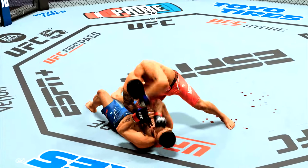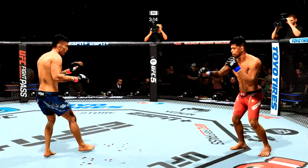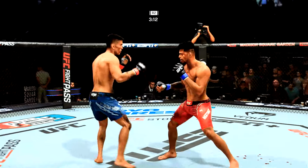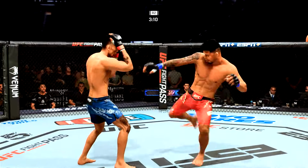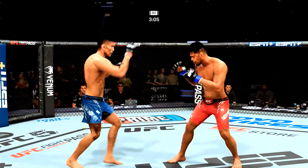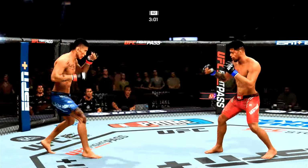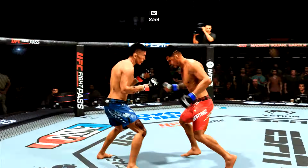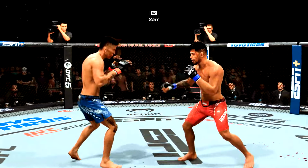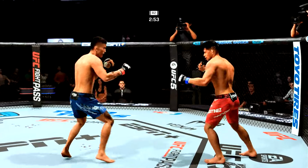Drunk driving out there. We'll see if he can recover. Back to the leg kick now. That one's no good. Just over 3 minutes now to go. Nice straight punch there. Well, he's really picked up the pace here in round two. Much more aggressive now and starting to find himself in the pocket.